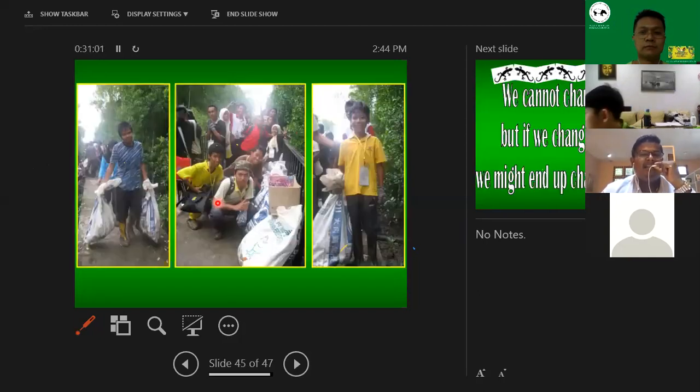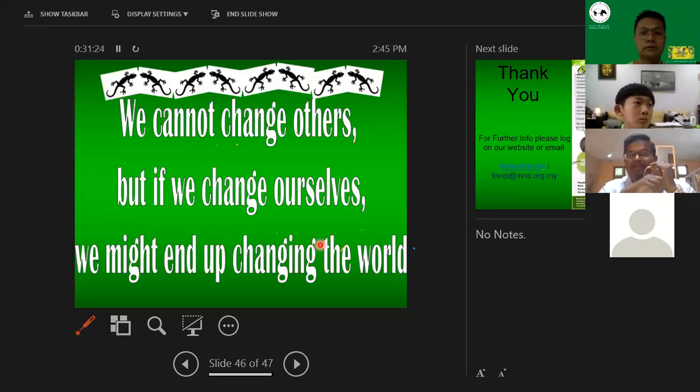Then other than that, we're also doing the mangrove cleanup. As I told you earlier, there'll be a lot of rubbish floating from the river up to the mangrove area. Last time, it was organic materials, but now it's artificial plastic, polystyrene, and so on. So we need to go and collect. People just want to say we cannot change others, but if we change ourselves, we might end up changing the world.